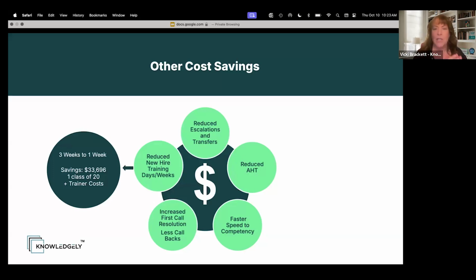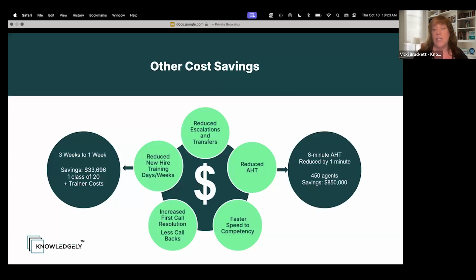It doesn't matter what the answer is. You're training them to go to that place. And then reducing AHT. This is a real live example here. 8-minute AHT reduced by 1 minute for 450 agents. That was an additional $850,000 of savings annually on top of moving the support team or the SME team out. And we could talk about this screen for hours about all the savings and the examples, but these are normal. These are not exceptions to the rule.